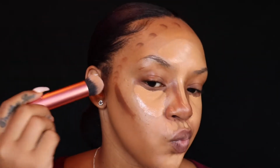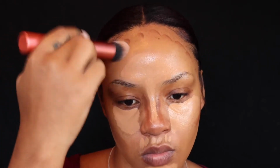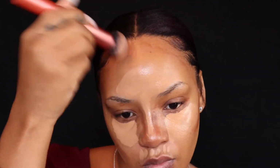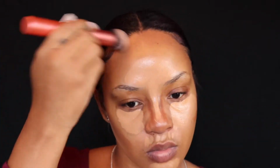Oh, it's very important when you're blending out your contour, if you do cream contour, to blend it up into your highlight, because you're going to blend all of your highlight downwards into the contour any which way, but you don't want to blend your contour down into your foundation. Whatever you do, don't blend it down. Blend it up, and make sure to blend your forehead contour into your hairline so everything looks seamless. You understand?